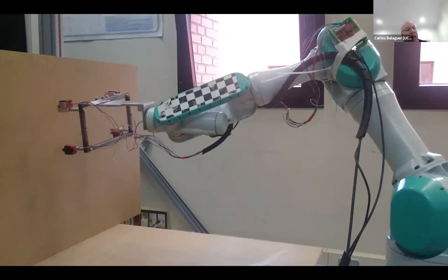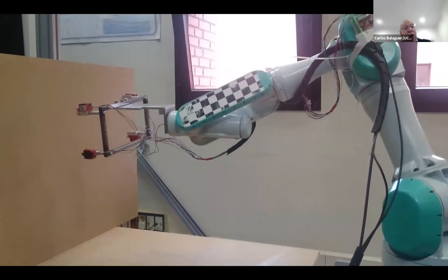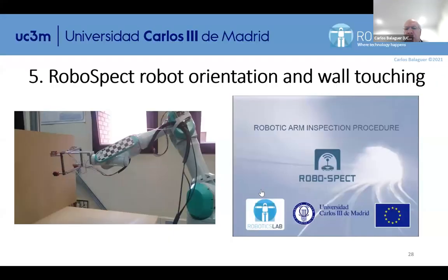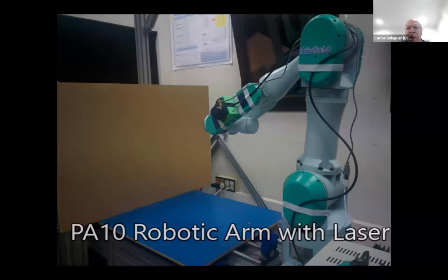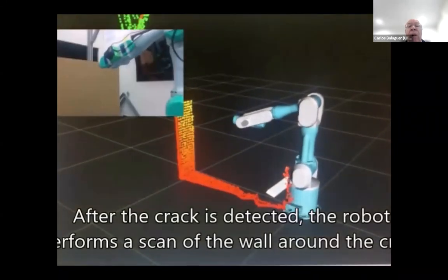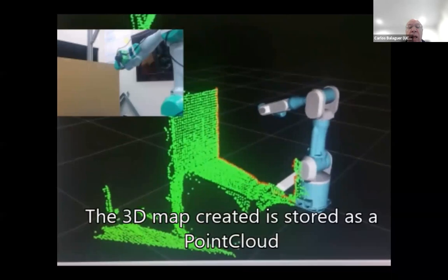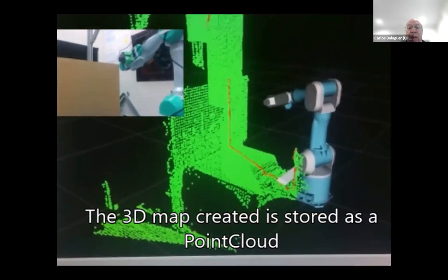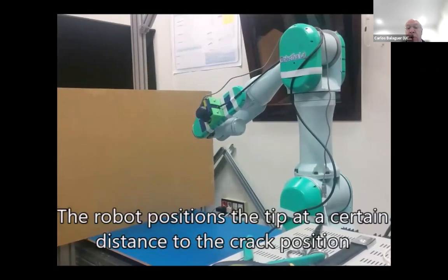It is very important because if the sensors are not in the normal direction, the measurement of especially ultrasonic sensor will be not good. In the second video here, we can see the same application, but using a camera and lasers that we install in the tip of the robot. And we perform a 3D map of this surface, creating a point cloud that we store in our database for future analysis.